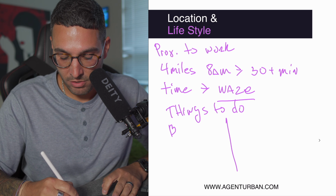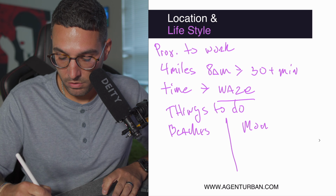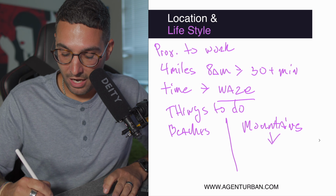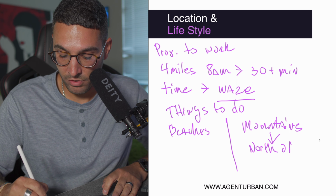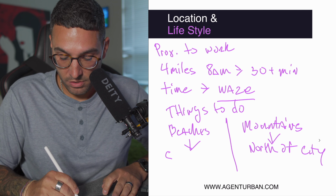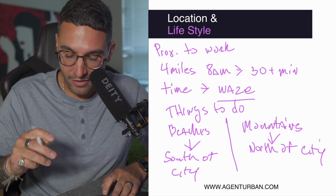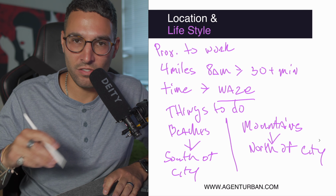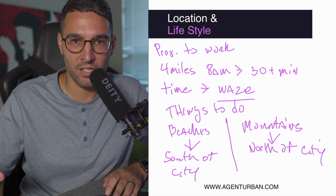And one thing we have is beaches and we have mountains. If you want the mountains, my suggestion is North Shore or north of the city, okay? If you want beaches, south of city. Now, this does not necessarily mean that you have to live south of the city to go to beaches. That's not true. There is tons and tons of beaches north of the city as well.